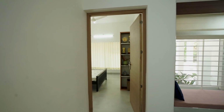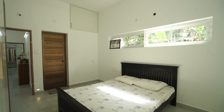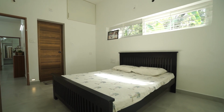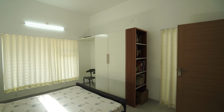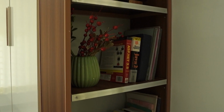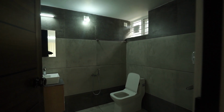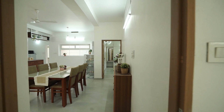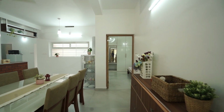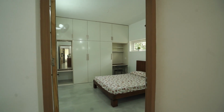Let's now talk about the bedrooms. The first bedroom has a double cot bed and everything is simply decorated. A double cot bed and wardrobes are also set up in the second bedroom.